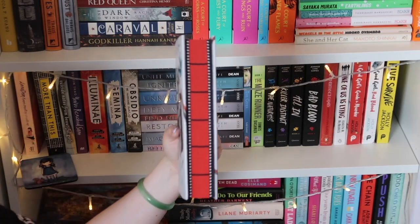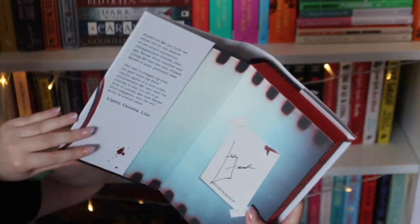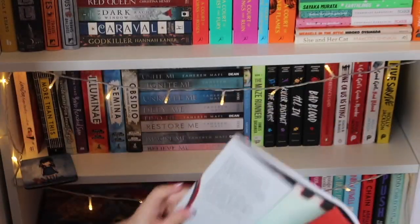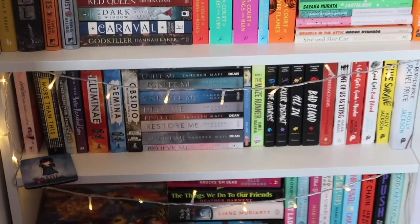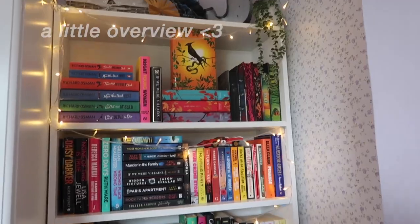And I've got the Waterstones edition of this one too. It's got the signature on the front, and it's got the cool little special first edition dust jacket. So that's my last special edition on these shelves, and my last book on these shelves actually. So that is my entire main bookshelf, I guess. And then we can move on to my little romance shelf as well.